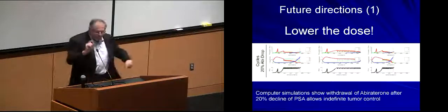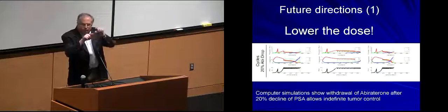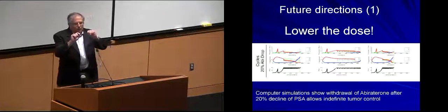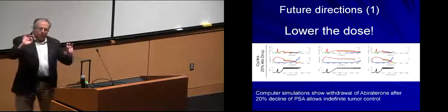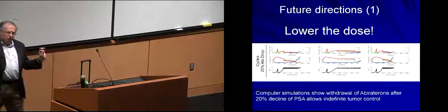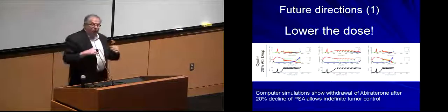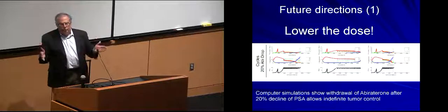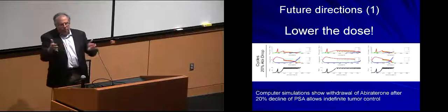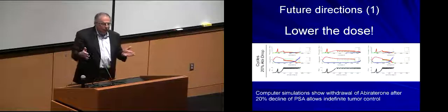Every time the PSA goes down to a nadir of 50%, you get a little bit of increase in the T-minus cells. So each time you do that, it's getting bigger and bigger. Ultimately, it will fail. Ultimately, it will be too large to control. At its best, the best outcome will be 20 cycles. If each cycle is between 4 months and a year, it's still a lot of time.